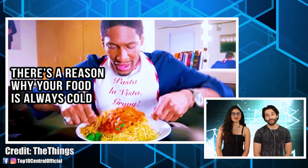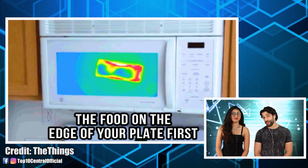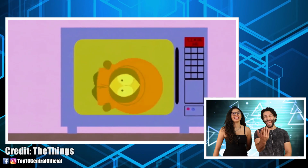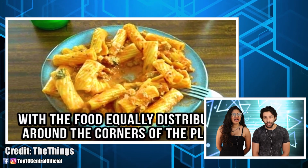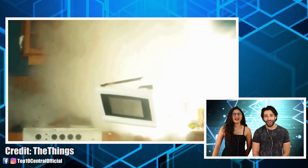There's a reason why your food is always cold in the center after you remove it from the microwave. The heat inside microwaves heats up the food on the outside first. To avoid this, all you have to do is spread your food out on your plate so that it circles around the outer edge. With the food equally distributed around the corners of the plate, it will all heat up evenly. And cold food will be a thing of the past.